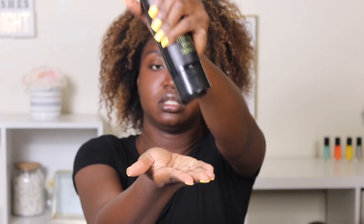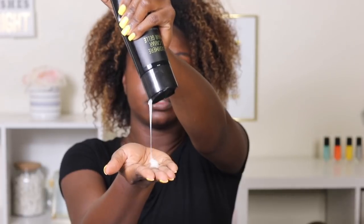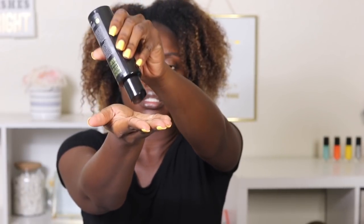So this is what the hair jelly looks like. Ow, making a mess. The hair serum is just like this.